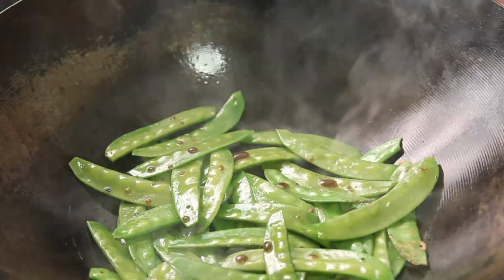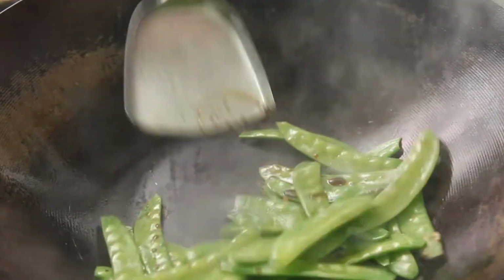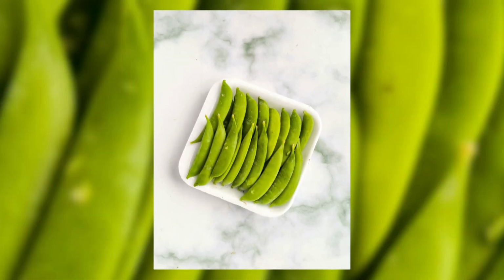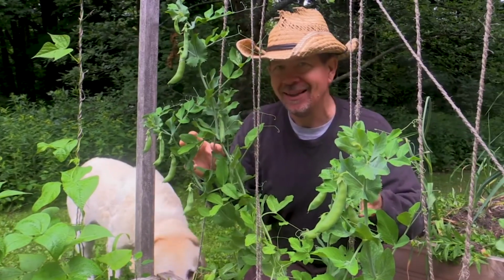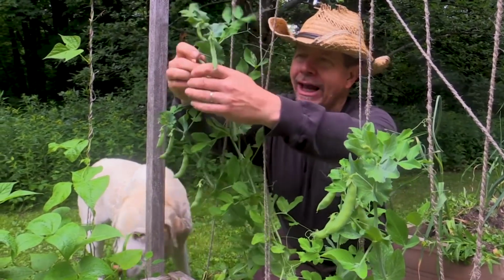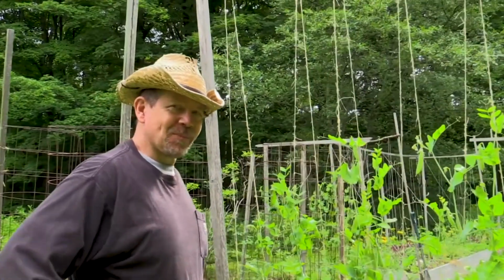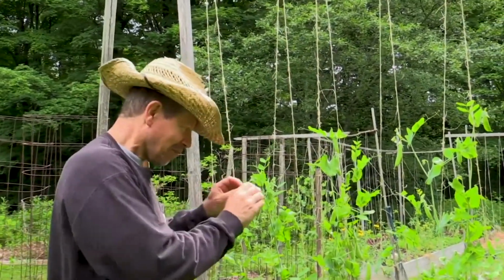Before supermarket hybrids took over, grandparents grew heirloom sugar snap peas that were plumper, sweeter, and more flavorful than anything you'll find today. Introduced in the late 1800s, these peas were grown on towering trellises, often picked straight from the vine by kids on the way to school. They mattered because they were among the first fresh vegetables of spring, signaling the start of growing season. Their crisp texture and sweetness made them a garden favorite.